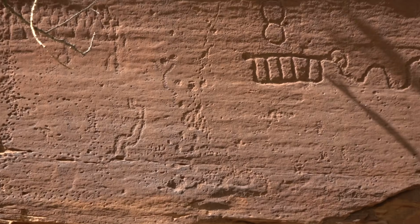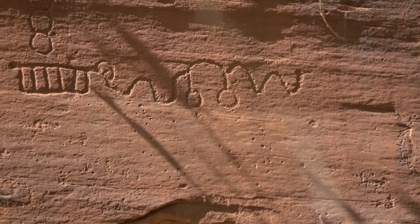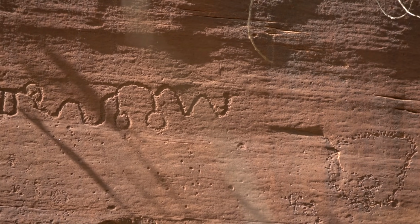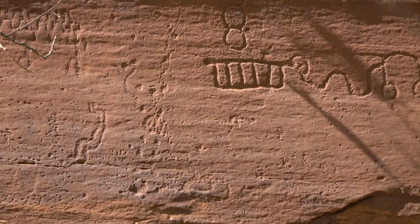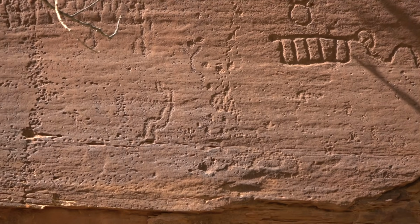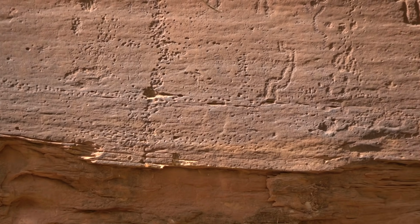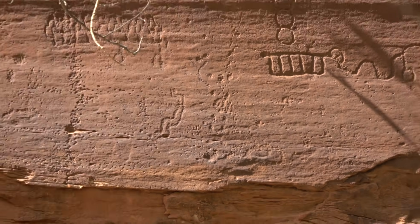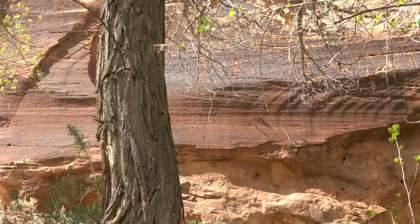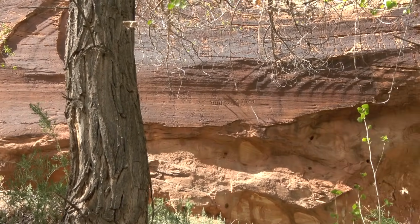Now, the patina, normally you chisel down into that lower patina. But the strange thing with this is these have repatinated over the top, which means one of two things. Either these are incredibly old, that they've gotten that desert varnish over them again, or it could just be that a lot of water flows through this area and it has re-tarnished the outside.